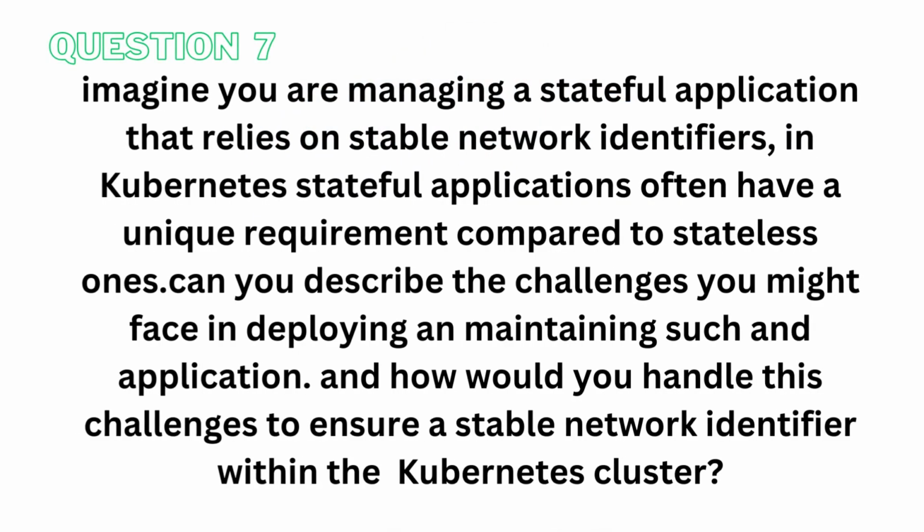Question number 7. Imagine you're managing a stateful application that relies on stable network identifiers. In Kubernetes, stateful applications often have a unique requirement compared to stateless ones. Can you describe the challenges you might face in deploying and maintaining such an application? And how would you address the challenges to ensure a stable network identifier within the Kubernetes cluster?